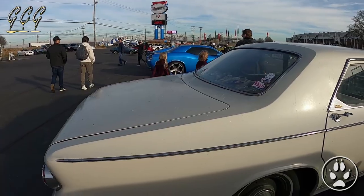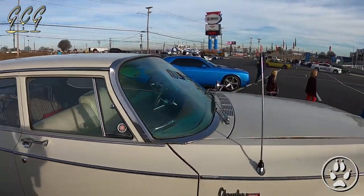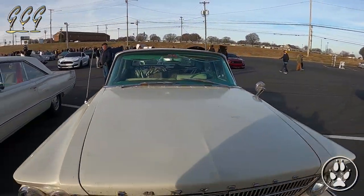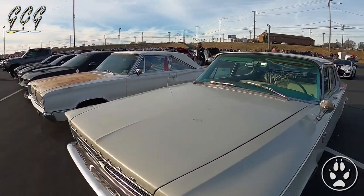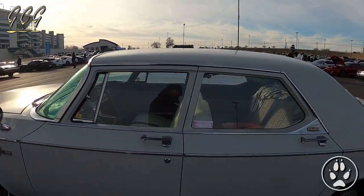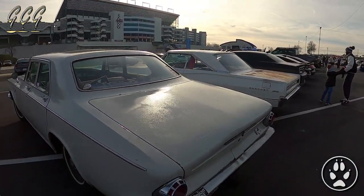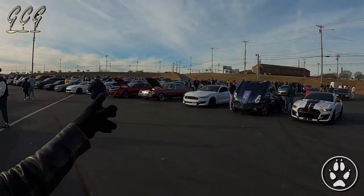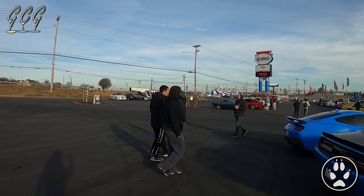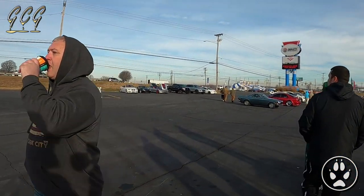Well, look at this big old thing. Oh, I see a Fox body. But over here, I see a P1800 Volvo. We got to walk over here and check it out.